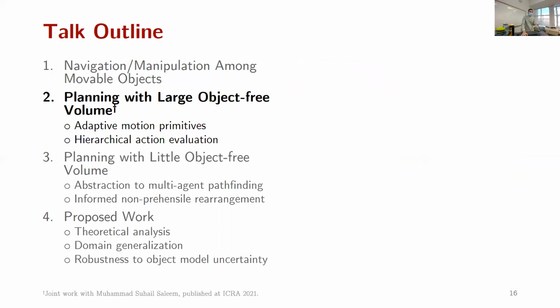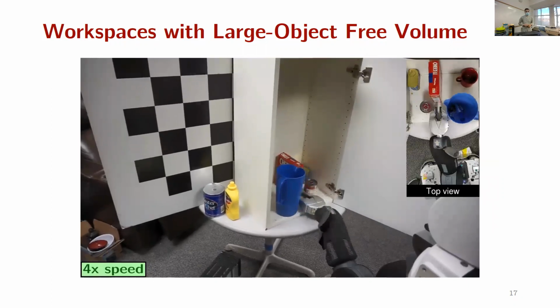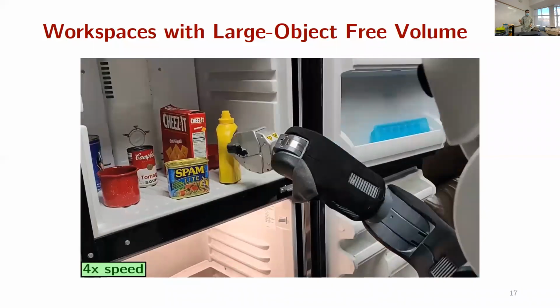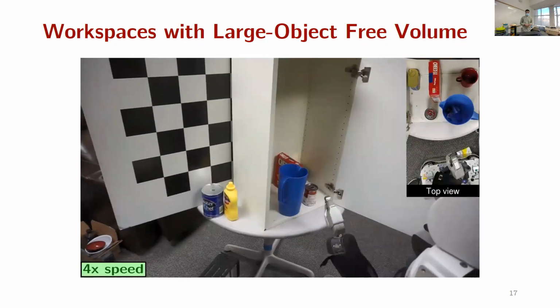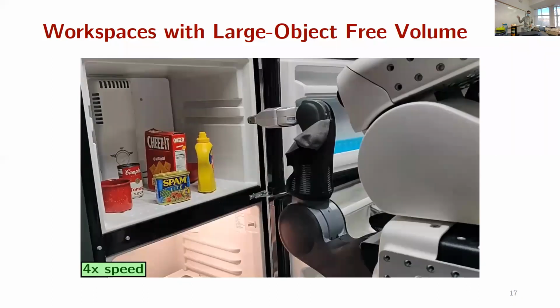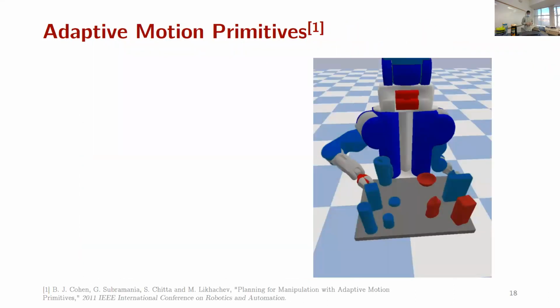But we can be better about this if we exploit some characteristics about workspaces where there's not that much clutter and there's relatively large object-free volume. For these workspaces, our planning algorithm is able to figure out a way to get near the goal, which is the grasp pose to the box of Cheez-Its, and push aside the objects that are in my way so that I can grab the box of Cheez-Its. When you see the robot approaching the box and slightly nudging the movable clutter aside, it's executing something that we call adaptive motion primitives, which form the basis of our algorithm for these workspaces.